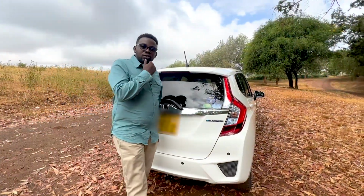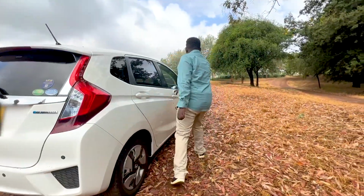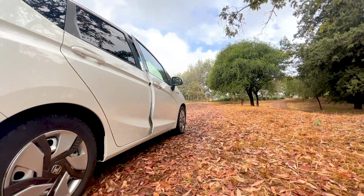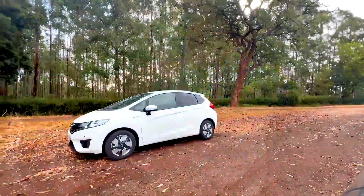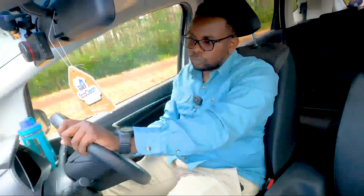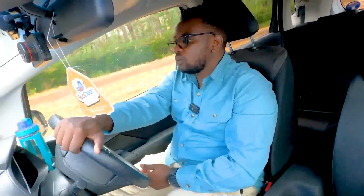So how does the Honda Fit Hybrid drive? Let's check it out. I'd like to feel this car. This is a slightly off-roady area, so let's put it on drive. Wow, this car is quite smooth.